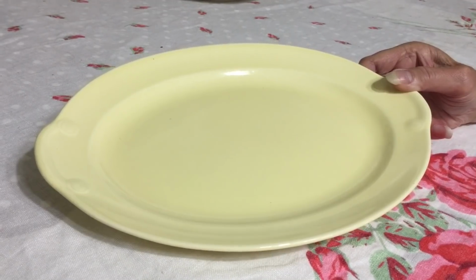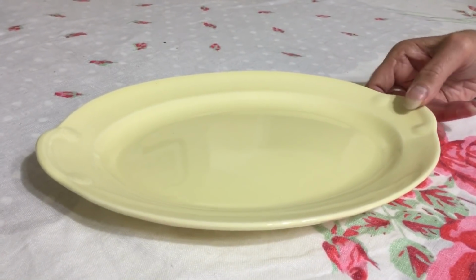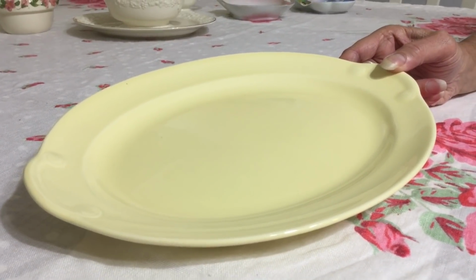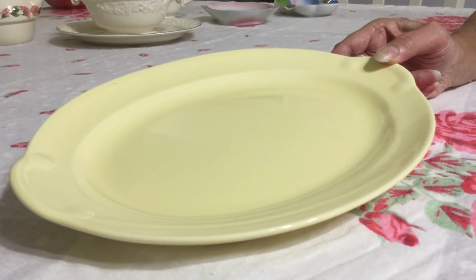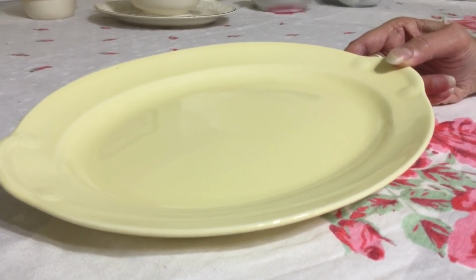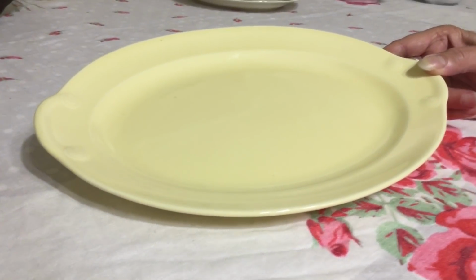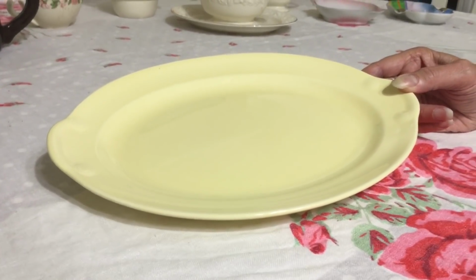They produced Luray. It was a Taylor Smith Taylor design between 1938 and 1960. And at the time they were kind of competing with the Ballerina Universal, which I had in, I think it was my last video, and also Homer Laughlin. They were of the same period. This color is Persian cream. It is yellow, but that's what the name is. And I can tell you by the back stamp that this predates the 1950s.